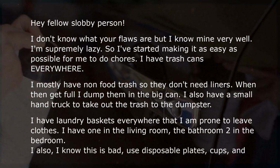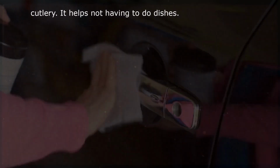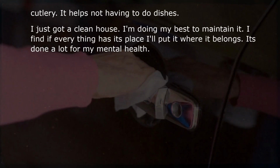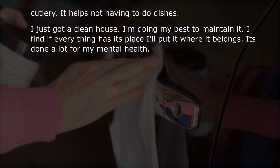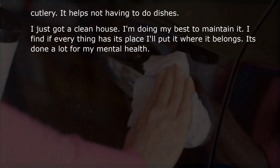I know this is bad, but I use disposable plates, cups, and cutlery. It helps not having to do dishes. I just got a clean house. I'm doing my best to maintain it. I find if everything has its place, I'll put it where it belongs. It's done a lot for my mental health.